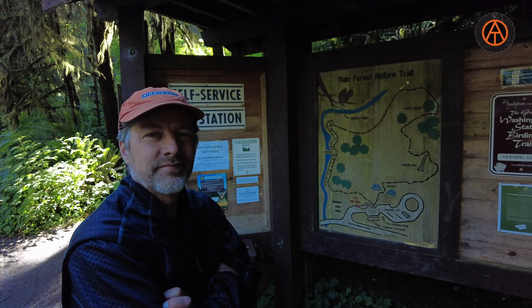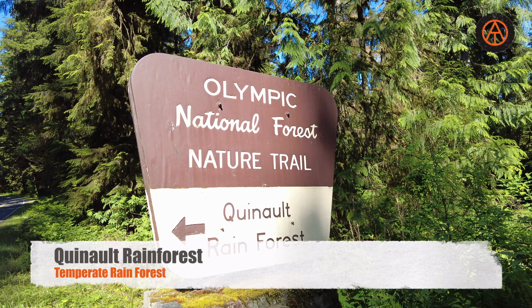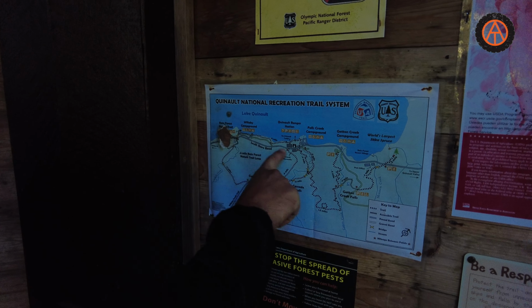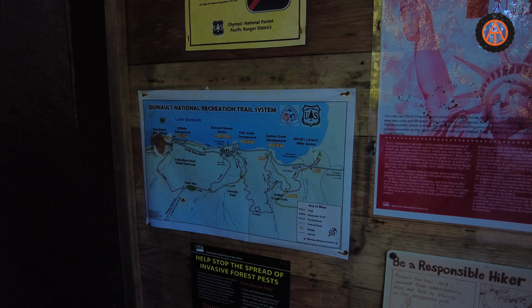All right. Where are we, Brian? We're at the Quinault Rainforest Nature Trail. So this is our little loop trail. And then after this, we'll want to drive down and do a tiny little trip to see the world's largest Sitka spruce. All right, we're in the Quinault Rainforest. It's not raining, it's sunny. So that's a good thing. Let's check it out.